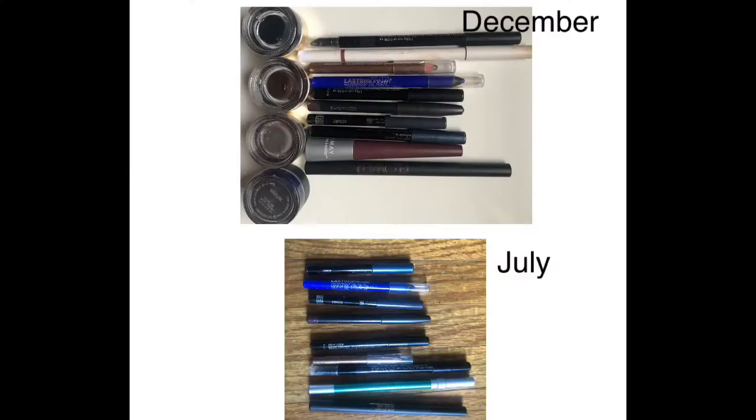For eyeliner, I had 14 last December and now I'm down to 9. So that has come down by 5. And I got rid of all my gel eyeliners. I just found that I wasn't really reaching for them as much. They weren't that big a deal for me, so I just got rid of them. And some of them were getting older, so they were decluttered as well.